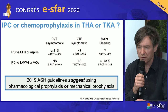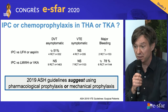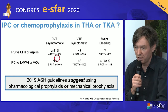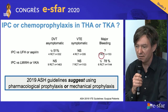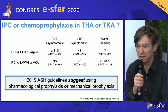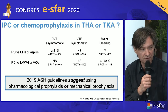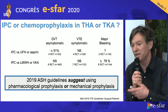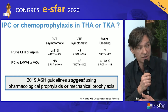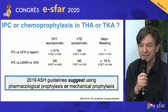There is, however, a trend in favor of low molecular weight heparin, but of course we observe, and what is very interesting, a huge reduction in favor of IPC for major bleeding. So it's a balance between, should we favor the reduction of the risk of major bleeding and choose IPC, or should we favor the reduction in VTE and therefore choose an anticoagulant?